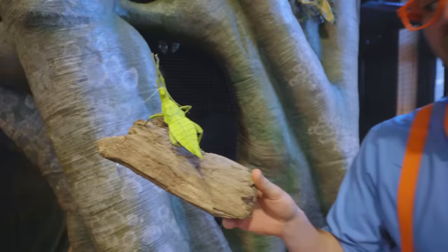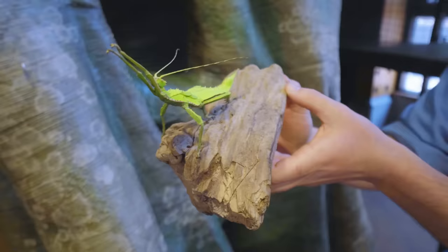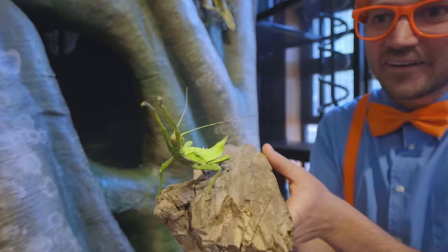Wow, jungle nymphs are the heaviest insects in the world. Yeah, she's not even full grown yet and look how big she is. Whoa, looks like she's just doing some stretches. That's so silly. Wow, she is so cool looking.